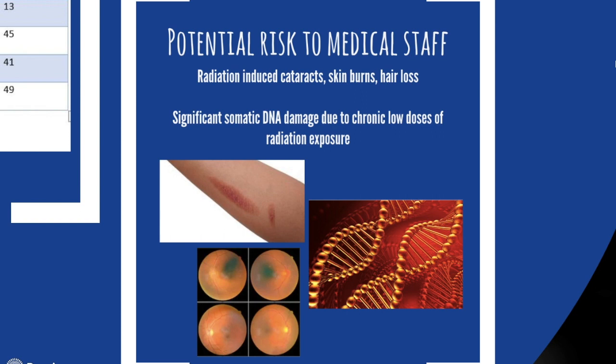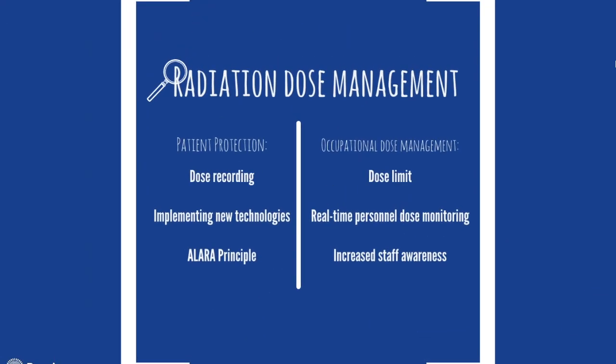Due to potential risks of radiation, management of patient and staff radiation dose is a topic of concern. Patient radiation dose can be reduced by dose recording using advanced technology for imaging procedures and implementing the ALARA principle. Similarly, staff dose management can be achieved by using a radiation dose limit, real-time personal dose monitoring, and providing education and training about radiation protection to the medical staff.